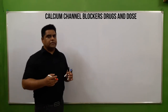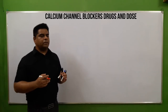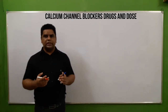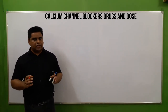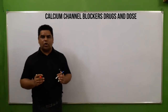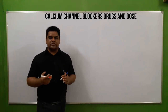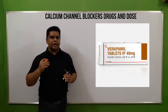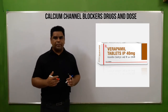So these were the dihydropyridines, which work on the vascular system, and the main drugs we had discussed. Now we discuss the non-dihydropyridines, as these drugs work on the SA node, or simply the conduction system of the heart. The first one is very important, that is Verapamil. Each medical, nursing and pharmacology student should know about Verapamil.